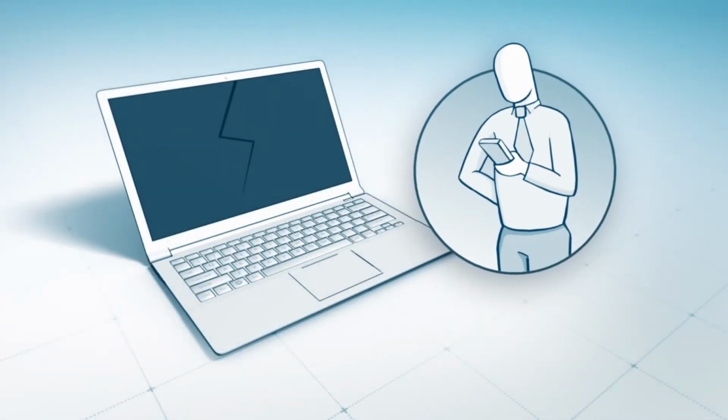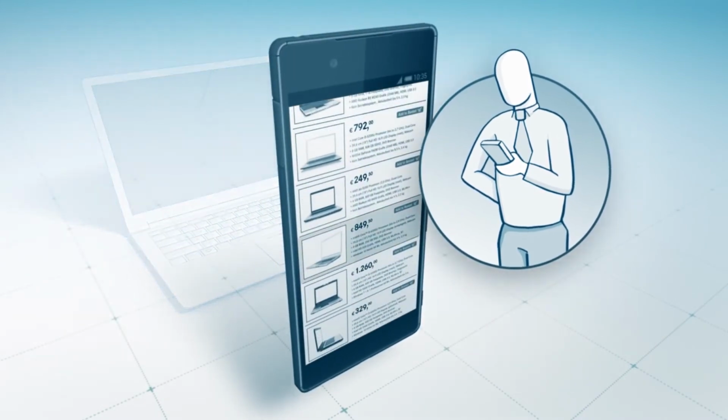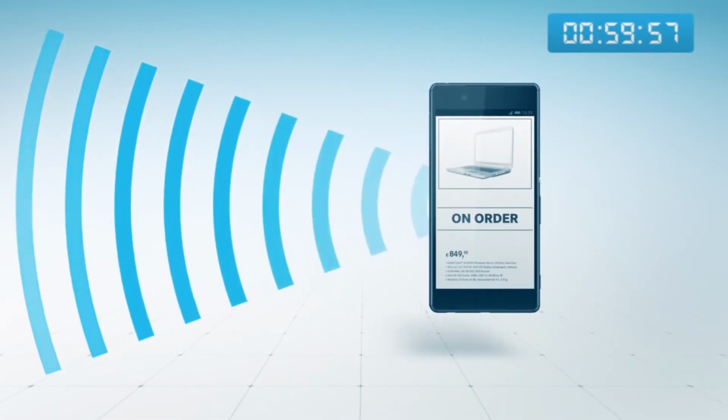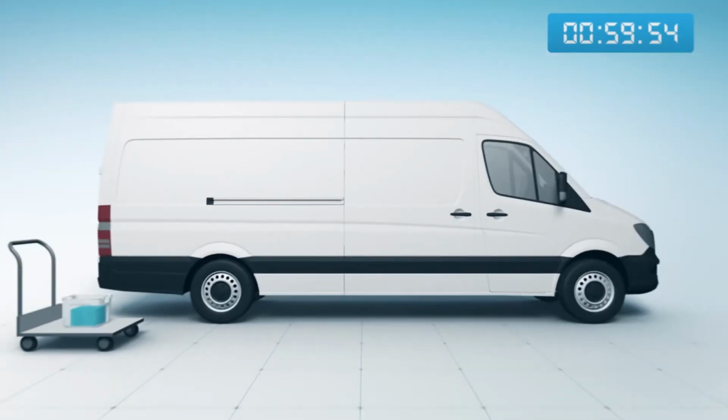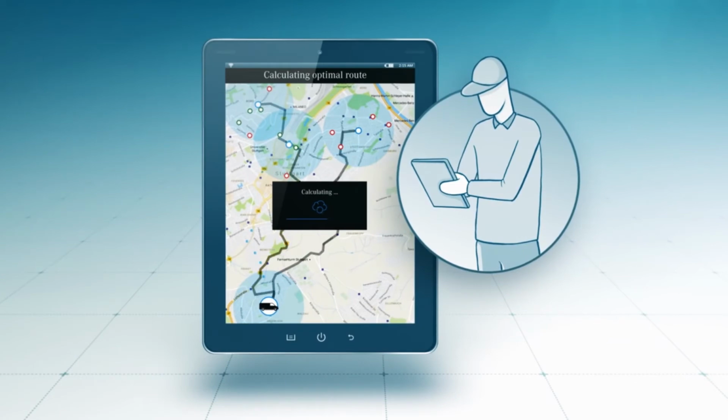Let's assume you urgently need a new laptop, and you know that you'll be home in an hour. You can simply order the device on the internet and enter the preferred delivery time. The order arrives at the supplier. The package is picked from the store, transported to the hub, and loaded onto the Sprinter. The Sprinter drives off and is navigated to a broadly marked out delivery area.